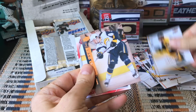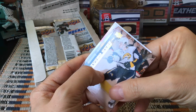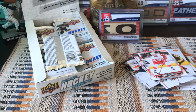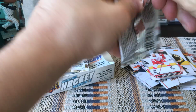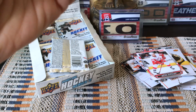Marco Sturm. Oh, here's our first Young Guns. And it would be Mark Mancari. I think that's who it is. Or Mancari. Mark Mancari. All right, I got it. He's a late draft pick, a seventh round draft pick. Played some 40 NHL games, mostly with the Sabres, which would be Toronto's neighbors.